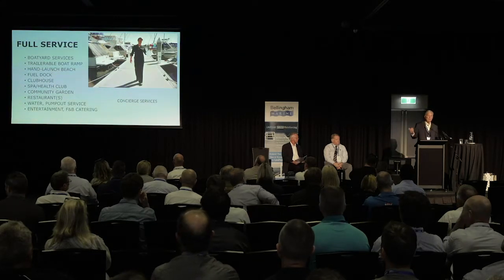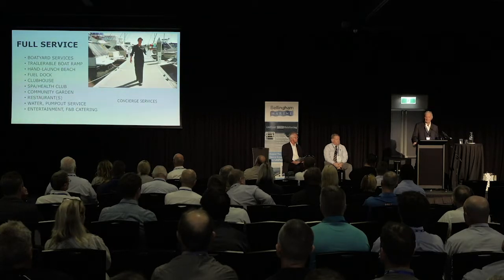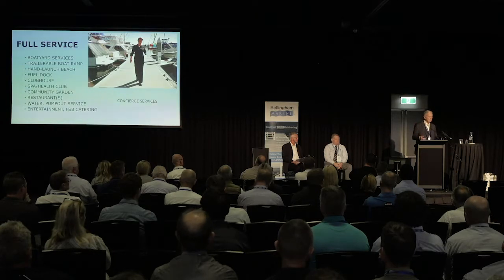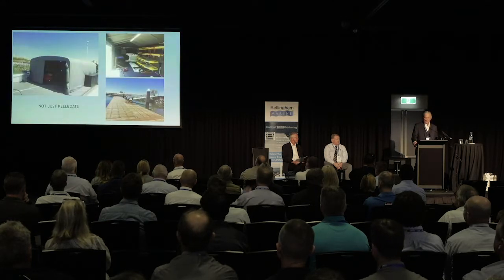Some people don't want to pump out their own boats. They don't want to fill their own water tanks. We do a lot of catering on the dock. It makes a big difference. And even if people don't use it, they appreciate it. Boat yards don't have to be ugly, gritty businesses. This is one of the 2 boat yard buildings we have in our harbor.